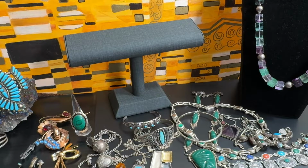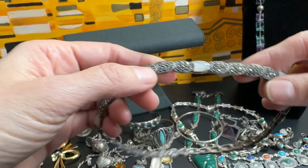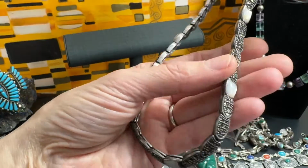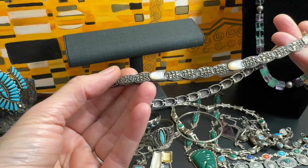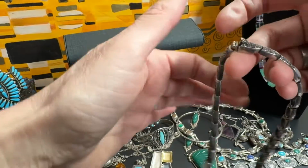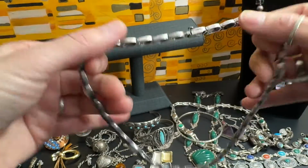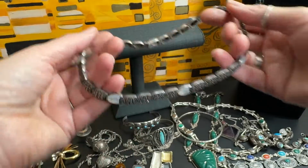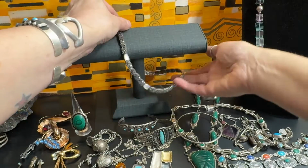Oh, and I did forget to show you this. This is gorgeous. Sorry. This is Judith Jack. Absolutely stunning and in fantastic condition. I've looked over it. I do not see any missing marcasites whatsoever. Sterling silver, mother of pearl, and marcasites. Judith Jack, absolutely beautiful. So anyway, that's just part one.